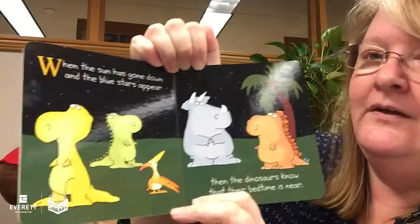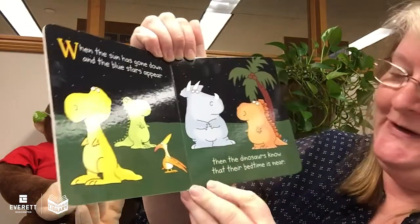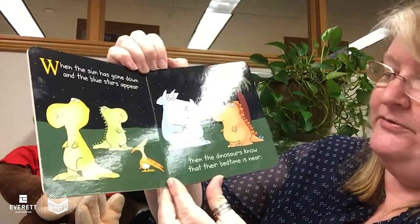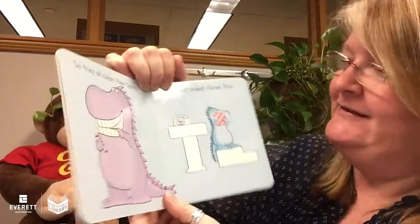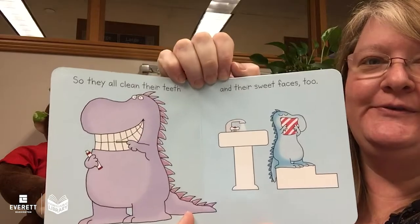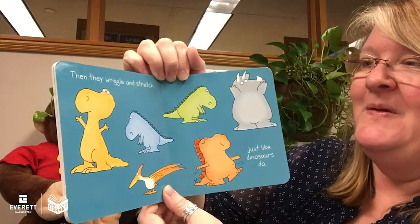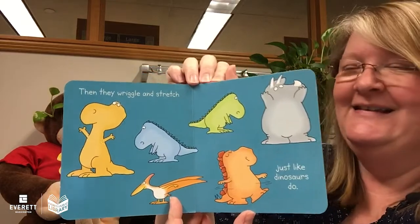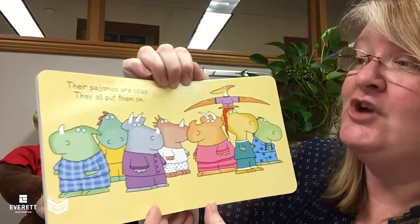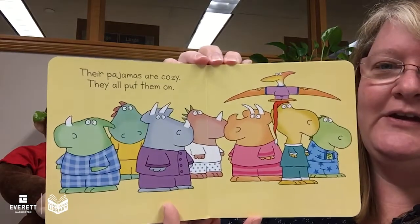Dinosaur snores. When the sun has gone down and the blue stars appear, then the dinosaurs know that bedtime is near. So they all clean their teeth and their sweet faces too. Do you brush your teeth before you go to bed? I do too. Then they wiggle and stretch just like dinosaurs do. Their pajamas are cozy. They all put them on. Look at all those dinosaurs.